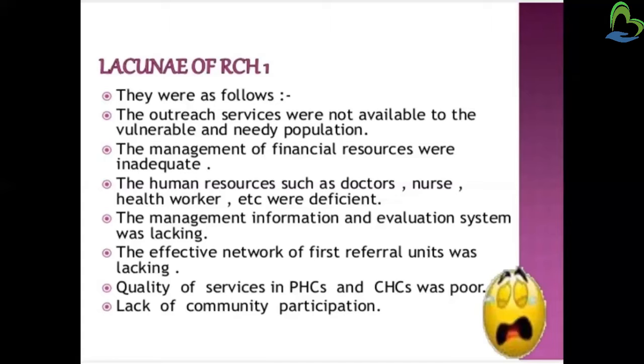Then there was a lack of community participation, and there is no type of community participation in RCH 1 because we only focused on certain things. Community participation is a most crucial part of any program, but in this phase, the community participation was also late. Okay, these are all the things which were not fulfilled by RCH phase 1.